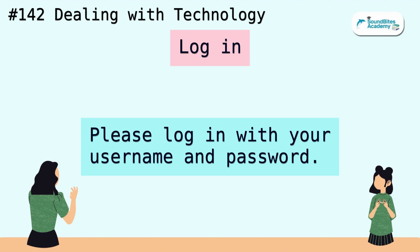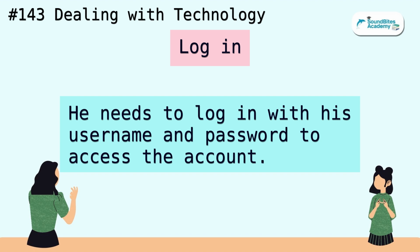Log in. Please log in with your username and password. He needs to log in with his username and password to access the account.